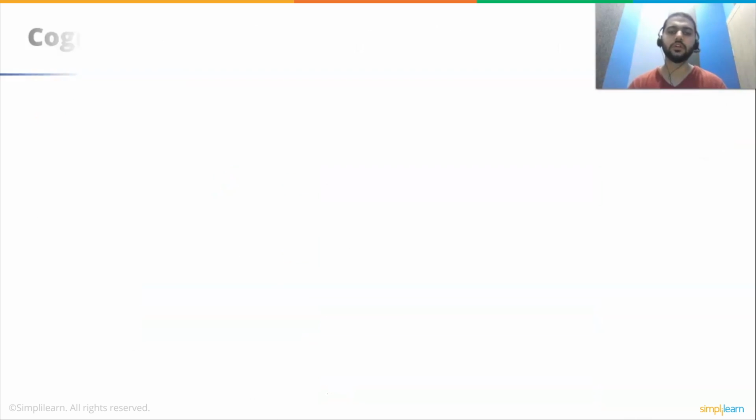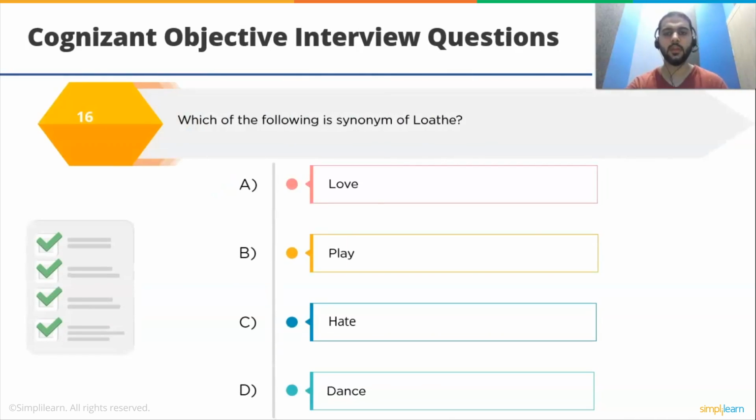Now, moving on to the next question. So, which of the following is a synonym of loath? Option A, love. Option B, play. Option C, hate. Or option D, dance. So, the correct option is option C, that is hate.